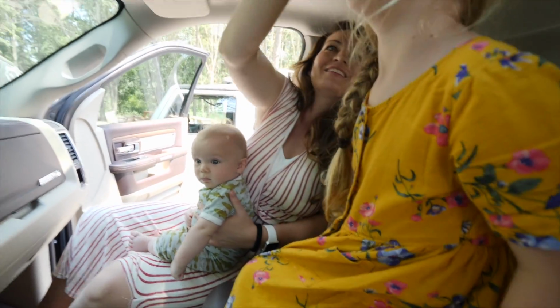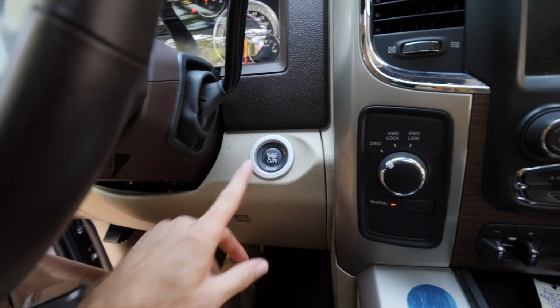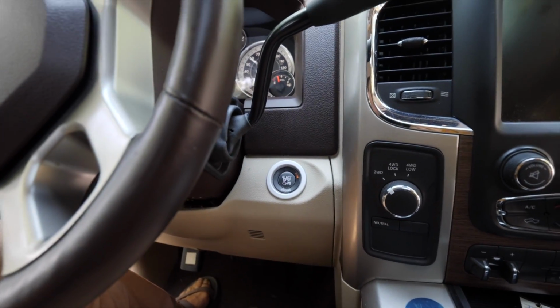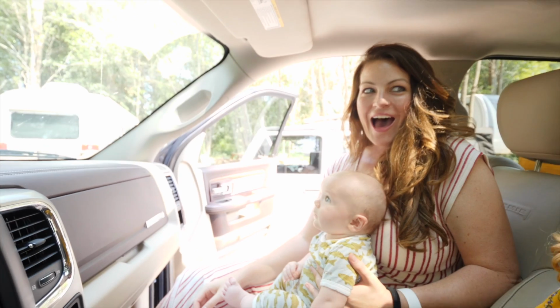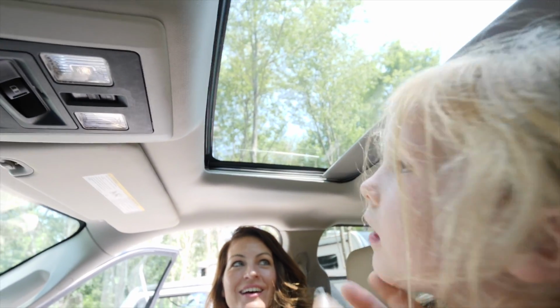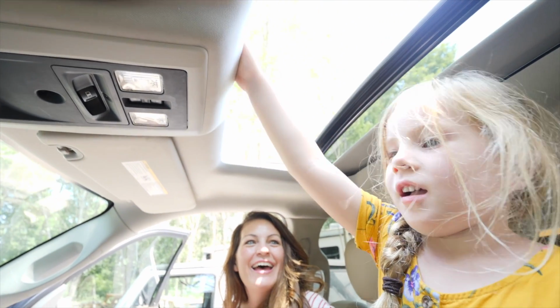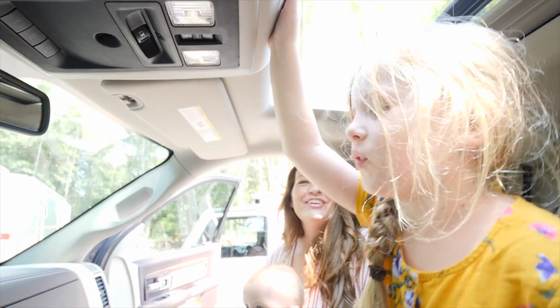Hey, look at this, Hensley. Yes, I love sunroofs. Oh wait, hold on, check this out. It remembers. It remembers my seat position, so it's putting it where it was. Hensley, move your hand. How cool is that? It moves the roof. It moves the roof.